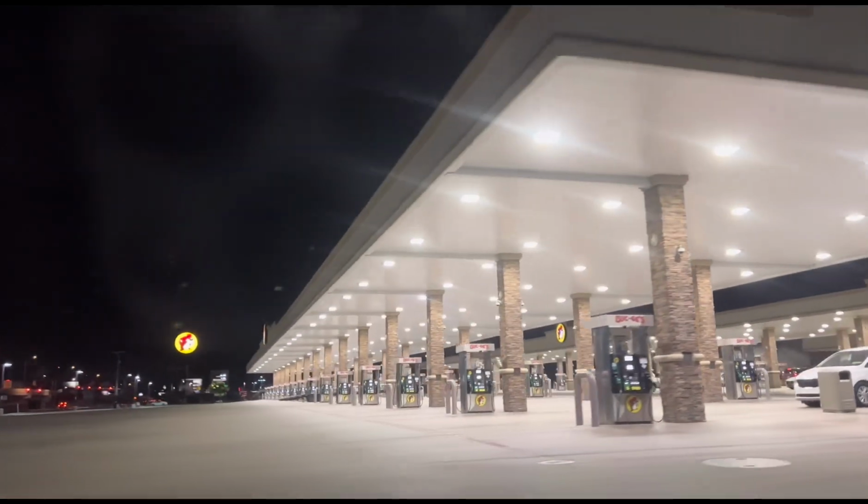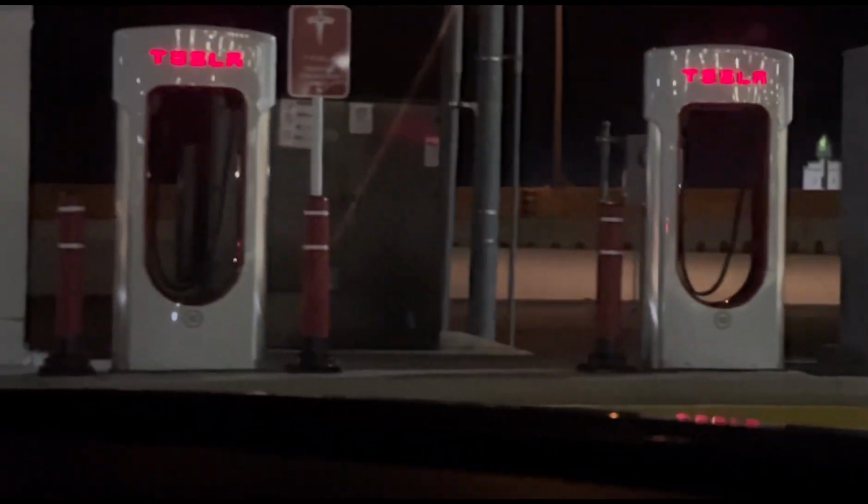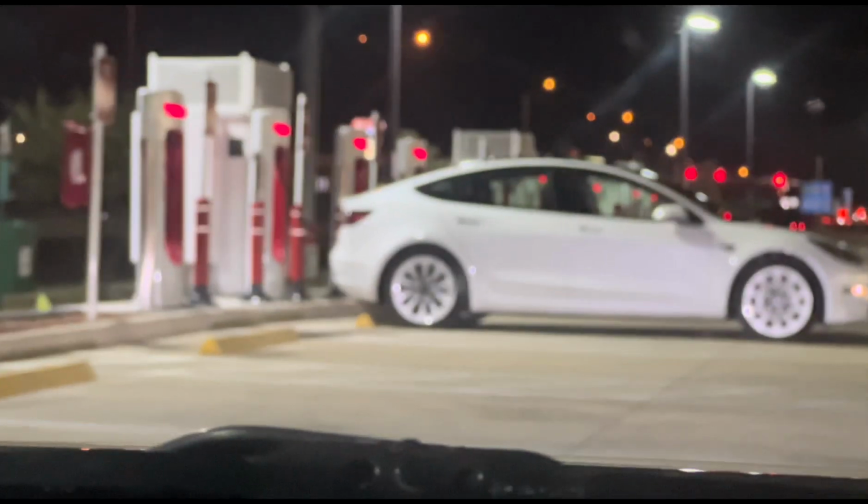Oh, and they also have Tesla chargers for your electric vehicle. So here you go, lots of terminals for your electric car, guys, if you have one. There's one charging right now.